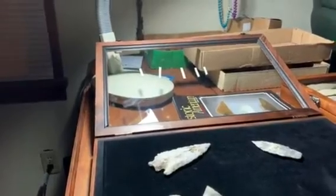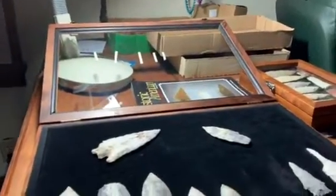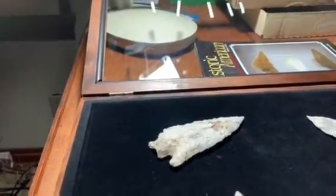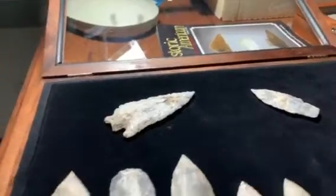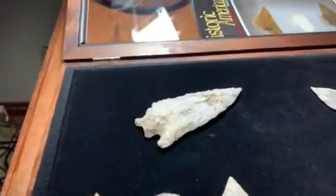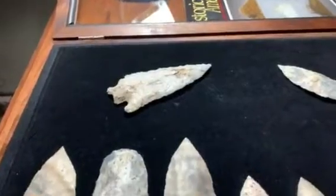Haven't found nothing in over a month, since July 12th. I think I found that rhyolite one and another little side notcher out of the creek, but I just went to the show the other day, and sorry I didn't video it.